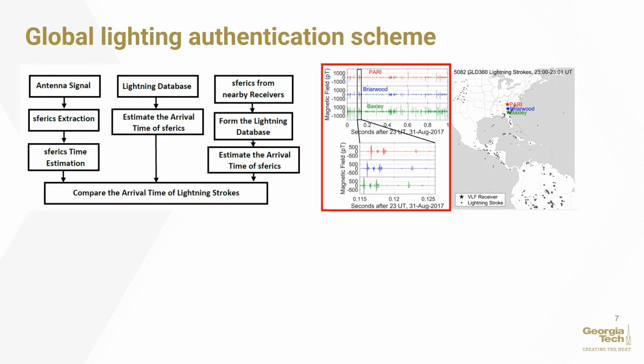With the knowledge of lightning times and locations, one could easily check that the impulse arrival times are consistent with the global lightning database. Specifically, a moving time window of data was first extracted. Then, it was validated by simply accounting for the worldwide propagation delays close to the speed of light, calculating the expected arrival times of spherics, and then verifying that the pulses did appear.